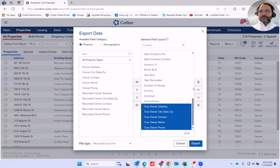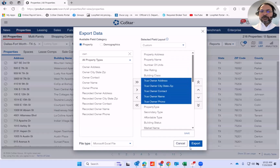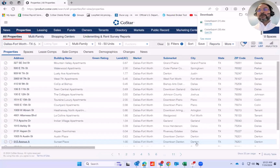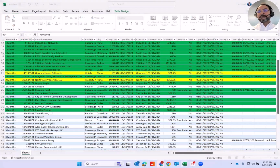And I can adjust it the way I want it. I can take that to the top, drop it off wherever I want, and then save this layout and export it, and then you would have similar results. I'll export it. Just keep in mind, at CoStar, everything is exportable, so your export limit is set to 500 max a month per user.